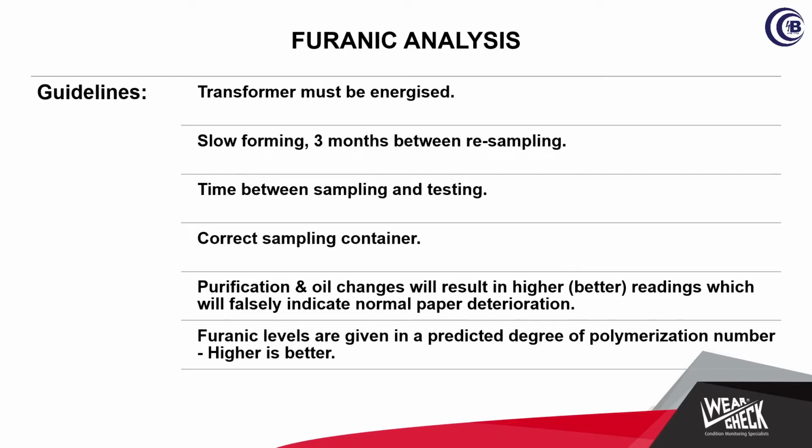clients do, the plastic draws the furanic components to the side of the plastic bottle, to the side of that oil. So immediately if the lab tests it, they get a much better reading than the actual furans. So sampling containers in the case of furan are quite important. It's a relatively time-sensitive test. So from where you take the sample up to the point where the lab tests it, it should be as fast as possible.